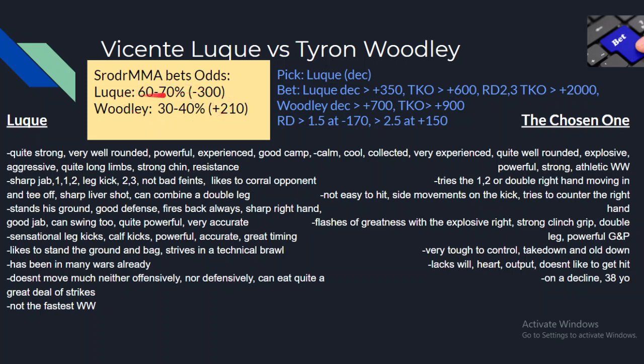I don't know, man. If you're forcing me to bet, I would be throwing Luque on a parlay, but I don't want to bet Luque in the minus 300 range. Maybe Luque by decision may be interesting. I'll take a look at that. Maybe Woodley by decision if the price is right, like plus 700, but I don't think we're going to find this line, right? So maybe over 1.5 rounds at minus 170, over 2.5 at plus 150, maybe an interesting one if we can find these lines, all right?